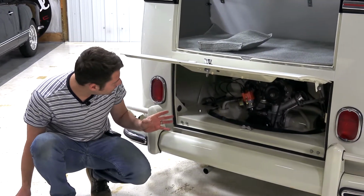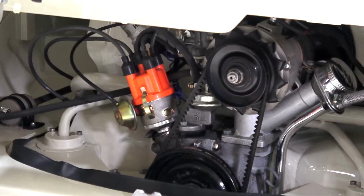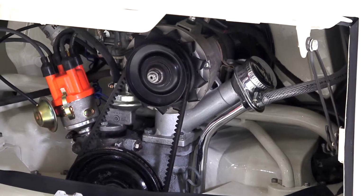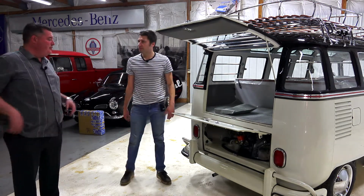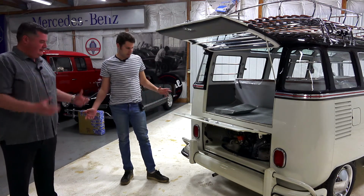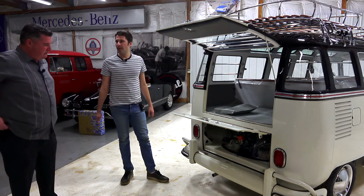Yep. The car has all brand new lines, all brand new everything back here. The gas tank's brand new. All sorts of modern touches. And they've pulled the engine completely apart, put it all back together. They've serviced everything. It's pretty much a brand new engine. Yep, we've got documentation of the engine and the rebuild on the engine as well. Nice.